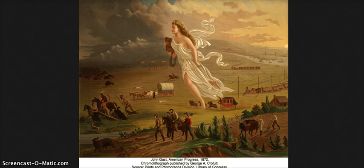Hey guys, we're going to talk about manifest destiny, and I believe the best picture that could exemplify and show a great example of what manifest destiny was is John Gast's American Progress painting, done in 1872. It was commissioned by George Crofut, and it offers an absolutely detailed portrayal of what the idea was at the time in the United States about how to settle west and the white man's right to actually do so.